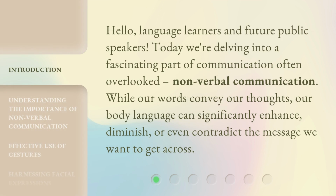Hello, language learners and future public speakers. Today we're delving into a fascinating part of communication often overlooked: nonverbal communication. While our words convey our thoughts, our body language can significantly enhance, diminish, or even contradict the message we want to get across.